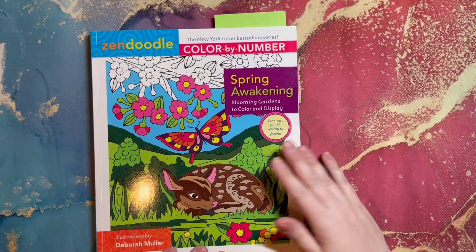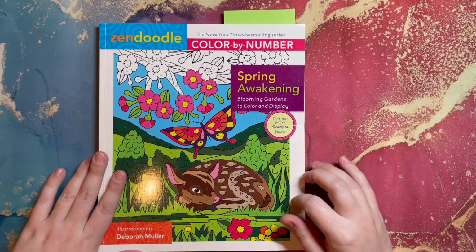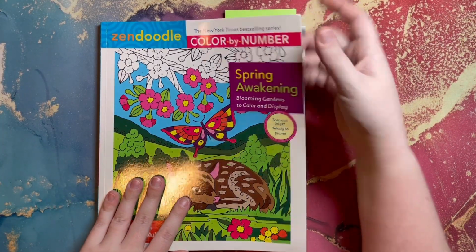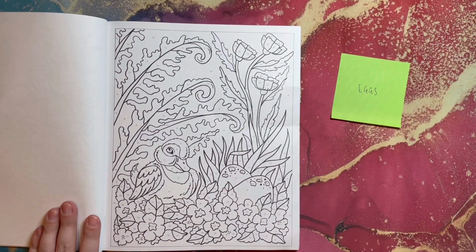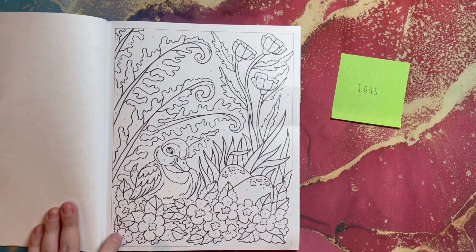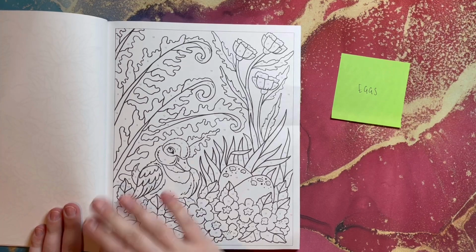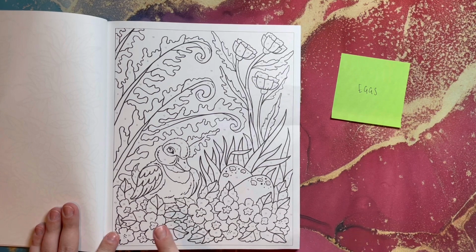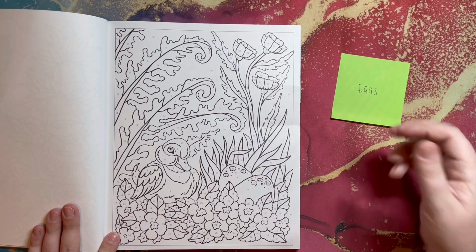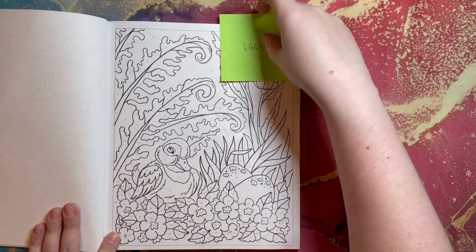The second prompt comes from my Spring Awakening book by Deborah Muller. This is a color by number book. And the second prompt was eggs. So I thought this was going to be super easy, and I also had a little bit of a difficult time finding this, but I did find this cute page, and this is perfect because I want to color out of this book. I've been wanting to color out of it, and now I have a cute little ducky and two little eggs that I can color. So yay!